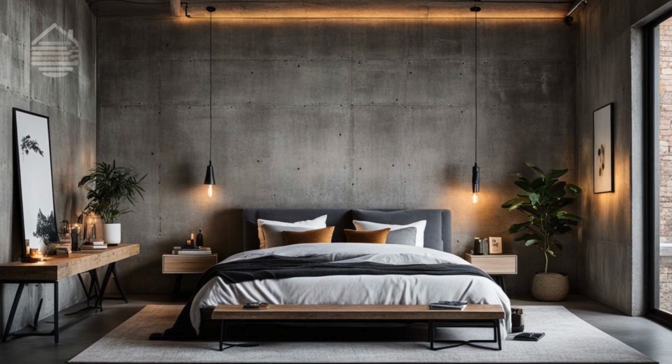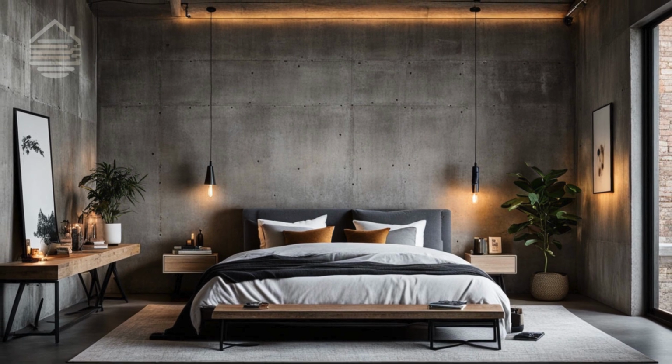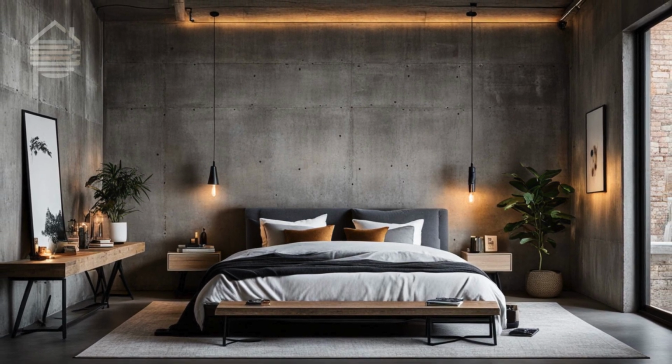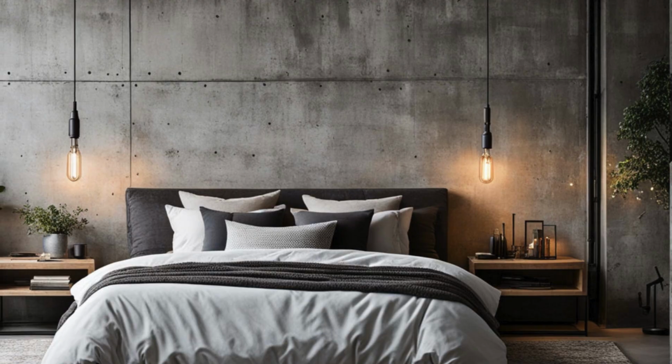Moving on to the bedrooms, the simplicity of concrete provides a perfect backdrop for comfort. Here, natural wood bed frames and soft, organic textiles add warmth against the coolness of the concrete walls.